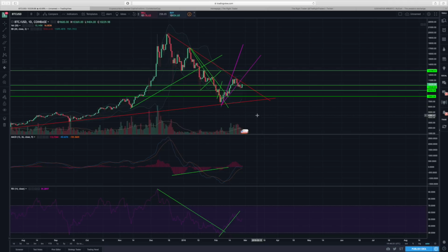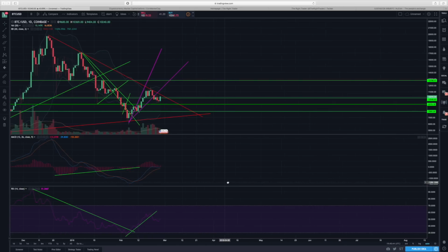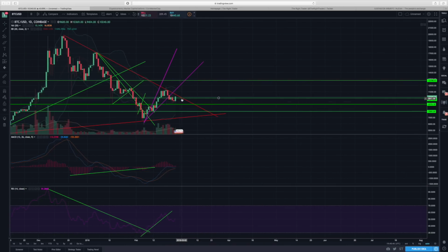So Bitcoin is really picking back up the action here. We are now kicking back up on the RSI, got a little bounce on the MACD and histogram, and we're back above $10,000, which is great. We just want to try to get back above our red downtrend line, and I think we may have an opportunity to do that now. Bitcoin is in a symmetrical triangle formation, as you can see by these two red trend lines, right? The downtrend line and the uptrend line.